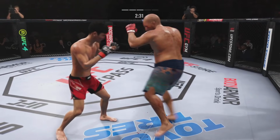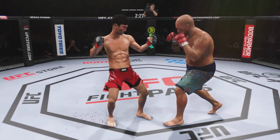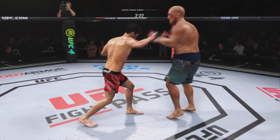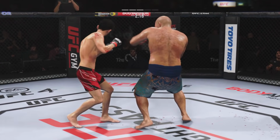Choi's attempt there is blocked by the opponent. Well, you've got to admire the urgency here. He is trying to keep the judges out of it, lighting up his opponent left and right. That's a big strike right here. Right on the button.